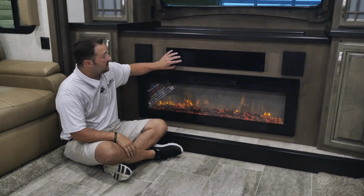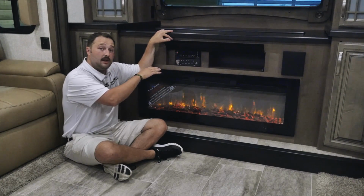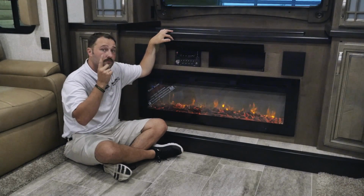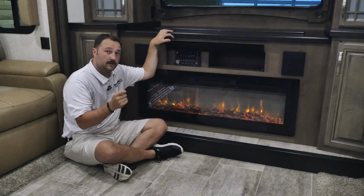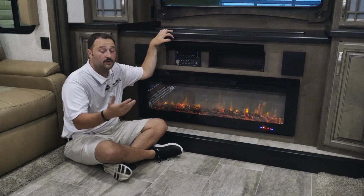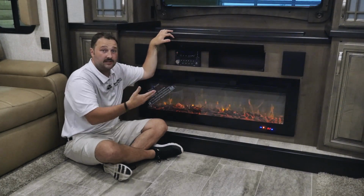Now, if we look up underneath here, you have your radio and DVD player right here, and this correlates with your speakers outside. So you have indoor and outdoor speakers, with surround sound all through this Montana. And what's really neat is, like I told you earlier, you can hook your Pandora up to it, and you can listen to your music outside, inside, however you want. You can control your volume and what song you want through your phone. You don't have to come in here continuously to the radio to change what you want.